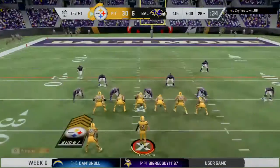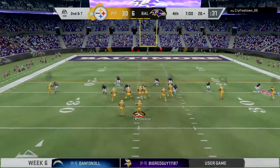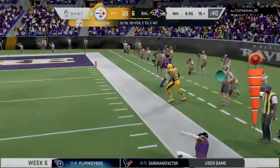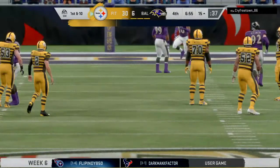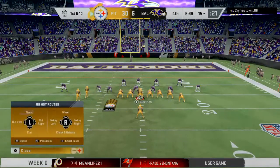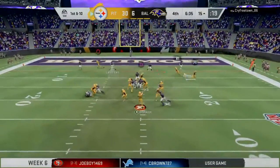And Tusa. Haywood. Here's a 2nd and 7. Quick hitter here, it's complete. And he's going to be out down inside the 20 at the 15. A Steeler 1st down on the pickup of 11 yards. This quarterback now perfect since the 2nd half started. 7 of 7. It's 1st and 10.